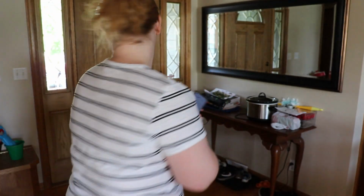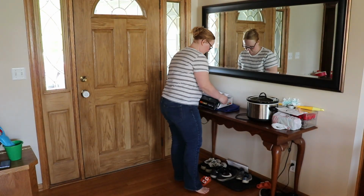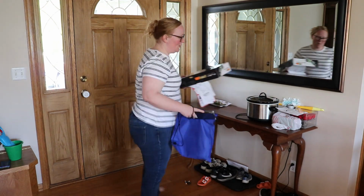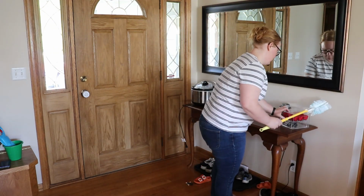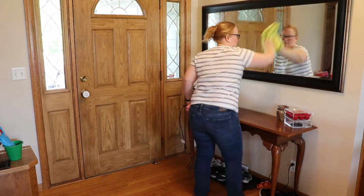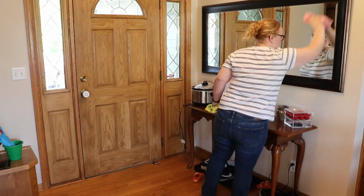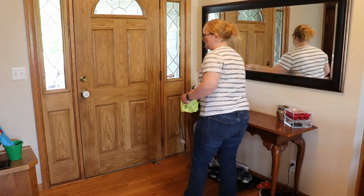I did, though, work in zone 1 like I was supposed to, and I worked in the front entryway. What I love about zone cleaning so far on day 2 is that I did some tasks I don't normally do in my regular cleaning routine, like cleaning some of the baseboards. I cleaned my garage door on the inside.